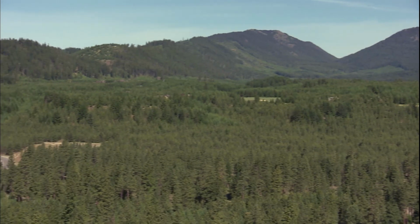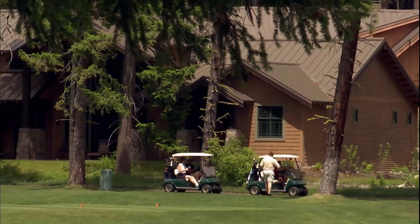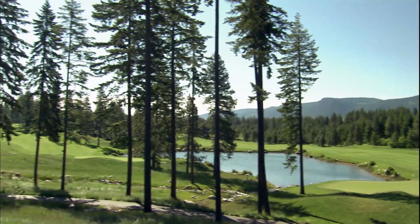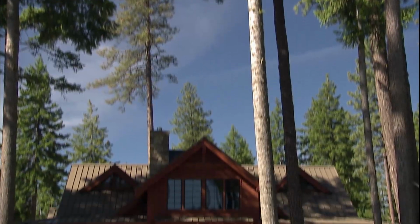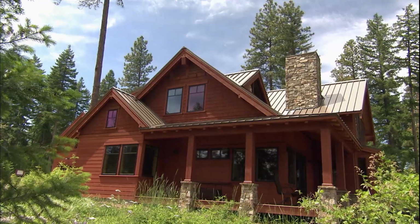3.5 miles outside of Roslyn is the 6,000-acre resort town of Suncadia. Suncadia is no ordinary community. They've laid down some pretty tough green building rules. But our homeowners took on the challenge and built an award-winning house with superior insulation, local materials, and eco-friendly finishes. We wanted to demonstrate that you could have a high-quality home. It wasn't like a grass hut somewhere.